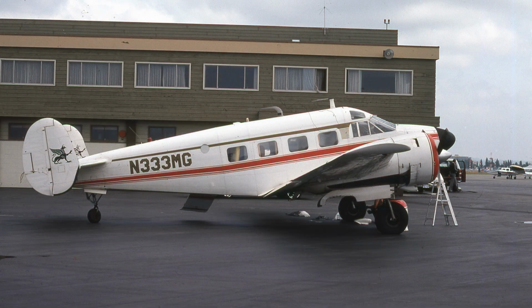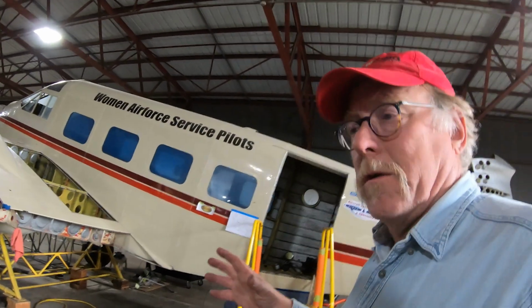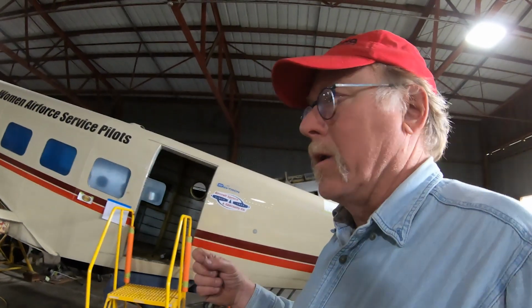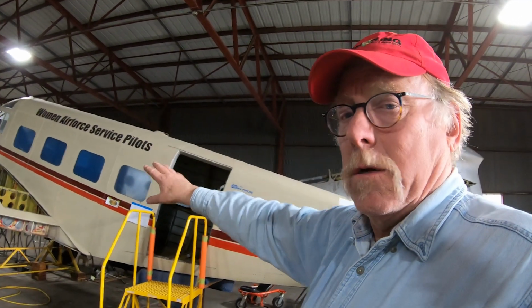You'll see the black nose on it. The black nose was because of the weather radar that was on this aircraft. Kind of a goofy setup. Now, mind you, the aircraft flew in Southern California. You didn't have a lot of what I'd call bad icing weather like you would have, say, in Detroit. So this aircraft had alcohol in the props and weather radar, and that was it.